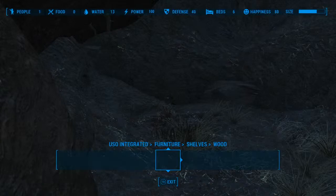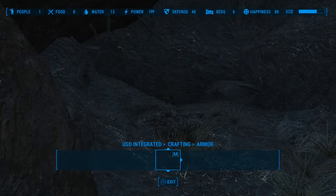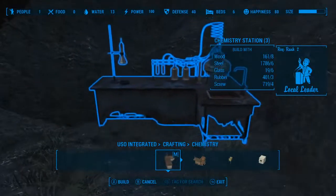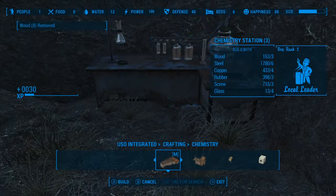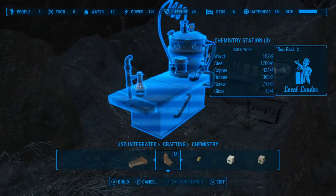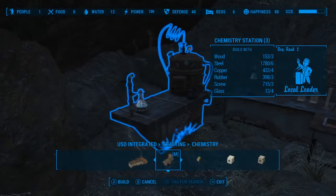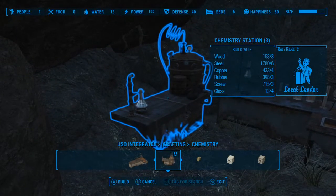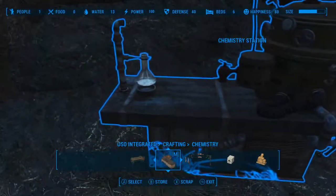Now, of course, we're going to have our secret reason for being down here. That's right. This is where they make the chems. This is the place in my... They're just going to have to come down here to make all the different chems.